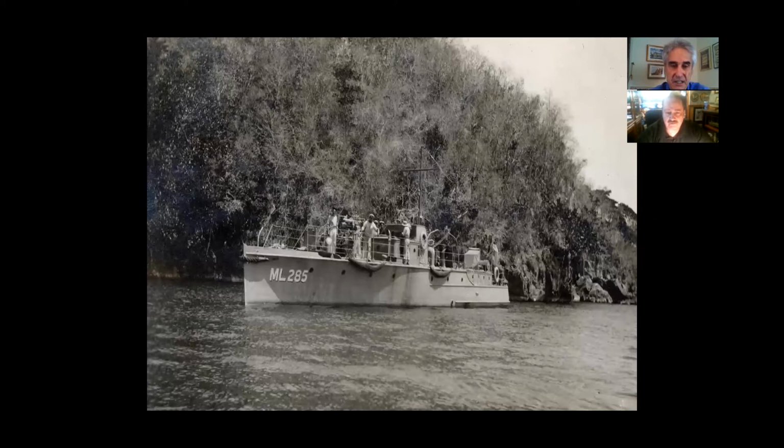Which would pick them up, and they could detect them that way, and then they could destroy them. Oh, I see. And you said this was how many foot? 80 foot? This is an 80-foot all wooden boat. All wooden, yeah. Single plank? Were they single plank, double plank? Do you know? Yeah, these were double plank mahogany hulls. Oh, okay. All right.